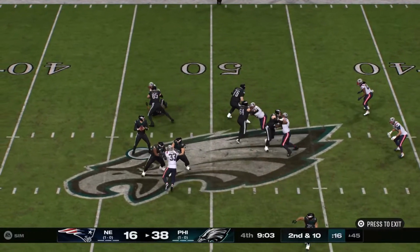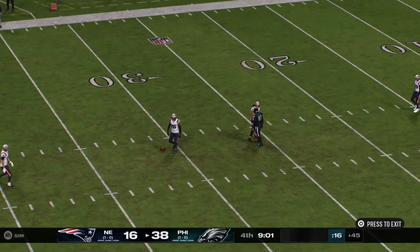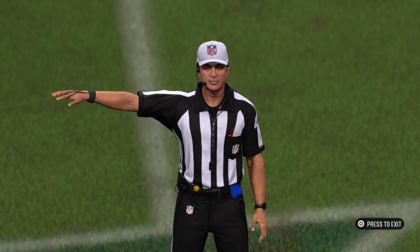Off the play fake. He'll look to throw. And that one is incomplete. Penalty flag down, back in the backfield, in the area of holding.